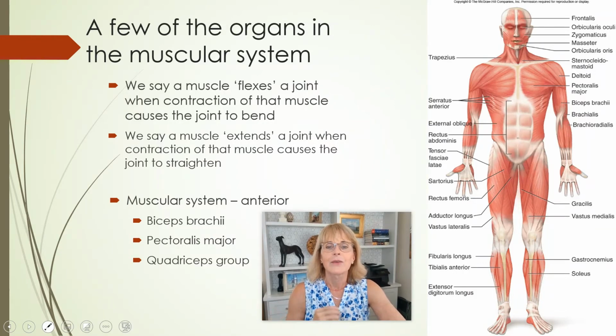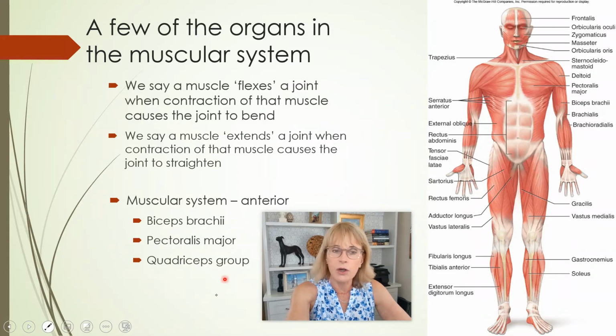Now, we want you to know something about the leg, but there are so many muscles in the leg. We don't hold you responsible for all of them. So we're asking you to learn a couple of muscle groups. The front, the anterior aspect of your thigh, is a group of muscles called the quadriceps group.